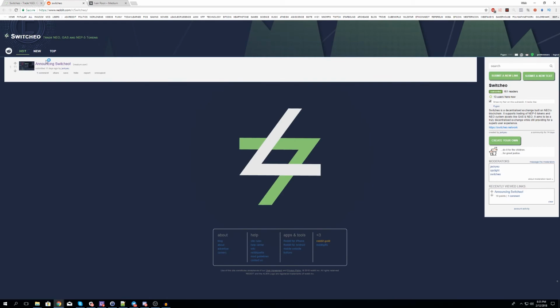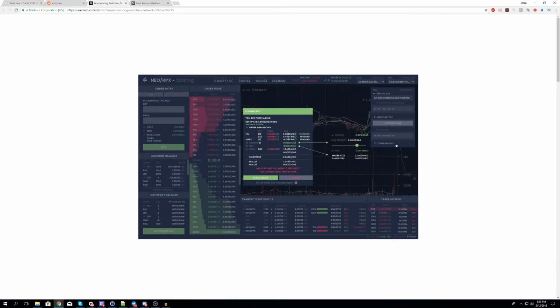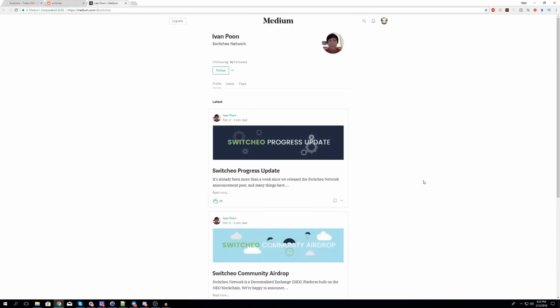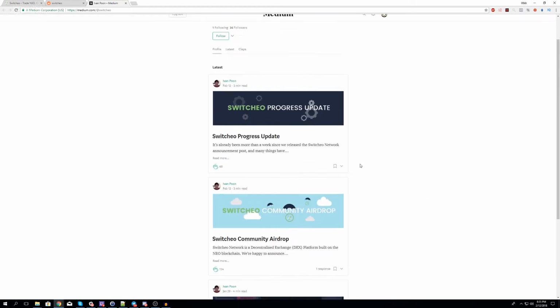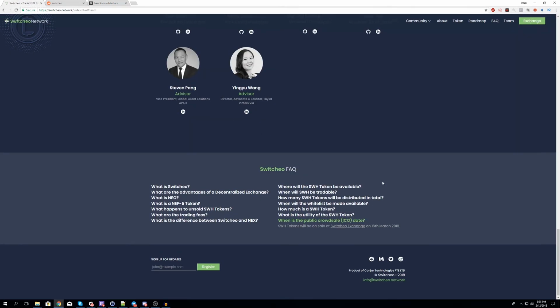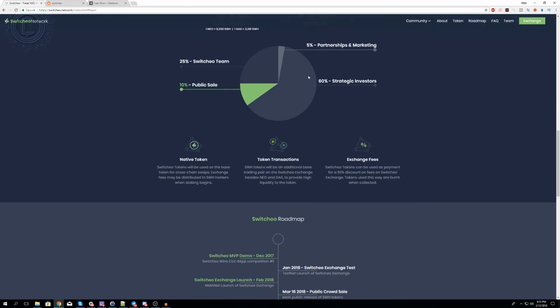So they have a subreddit, guys, announcing the Switcheo. Once again, look, here it is in better detail. This is the exchange that the UI/UX designer is working on. And this looks good, right? This looks absolutely brilliant. I like that. And also they have a Medium, guys. Check it out. You can follow their progress all the way.